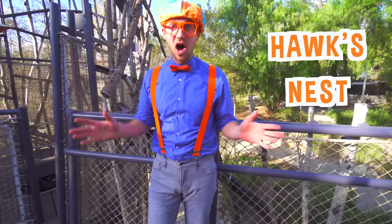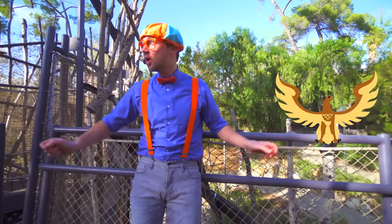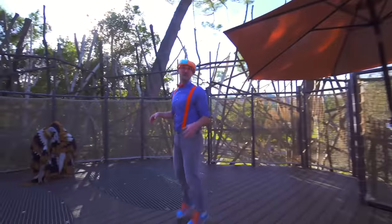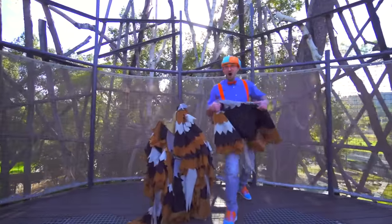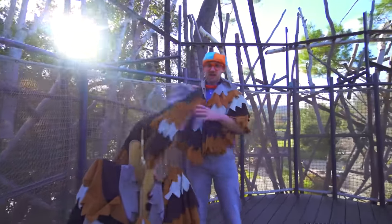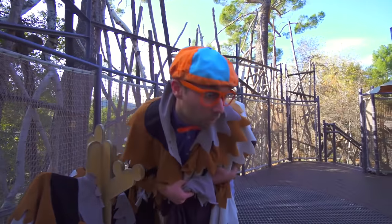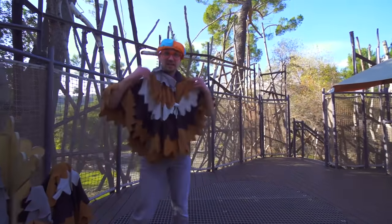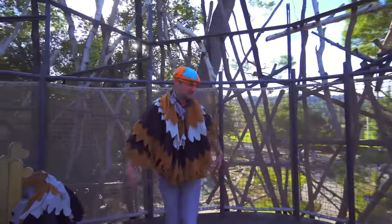Okay, this is called the hawk's nest. Because you're so high in the air, you feel like a hawk. Oh, and speaking of hawks, there are some feather costumes over here. Hawks are birds that fly really high in the air, and they search for food like this. They have really good eyesight. Will you act like a hawk with me? Are you ready?